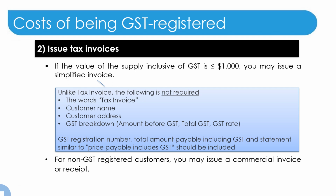If the total amount inclusive of GST stated in the invoice does not exceed $1,000, you may issue a simplified invoice. As compared to a tax invoice, less information is required to be shown on the simplified invoice. For example, unlike a tax invoice, the words tax invoice is not required. You are not required to include the customer name, customer address, and GST breakdown in the simplified invoice. A tax invoice need not be issued for the making of zero-rated supplies or exempt supplies. For non-GST registered customers, you may issue a commercial invoice or receipt.